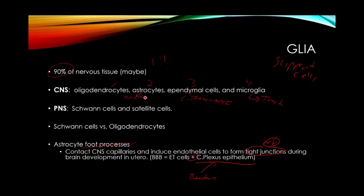Astrocytes are also involved in something called reactive gliosis. And that is whenever there's an injury in the CNS, these astrocytes have a compensatory response, and that's all you need to know. The astrocytes are responsive to injury. Okay.